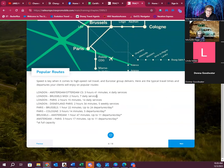London to Brussels, 2 hours, 7 daily services. London to Paris, it was only 2 hours and 15 minutes with 14 daily services. London to Disneyland, 2 hours and 34 minutes. Paris to Brussels, 1 hour and 22 minutes with a whole lot of departures.